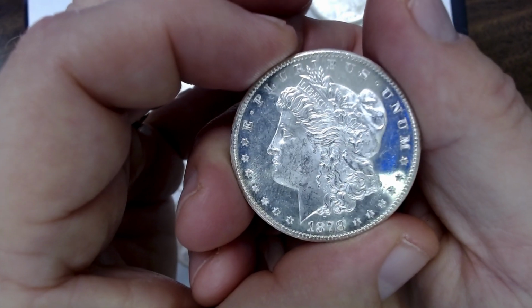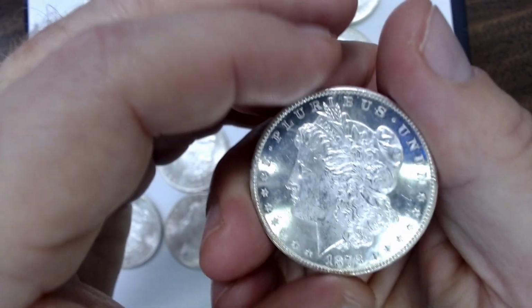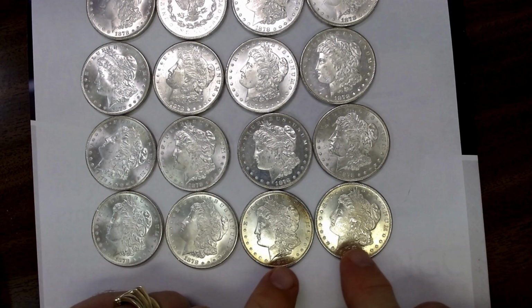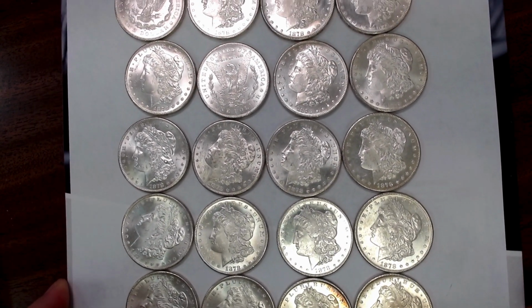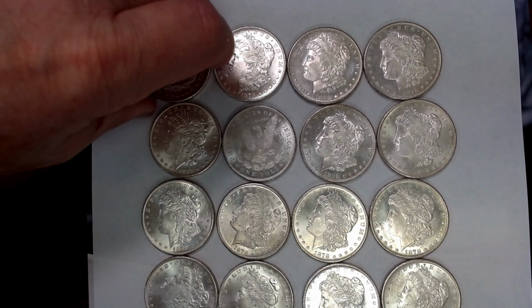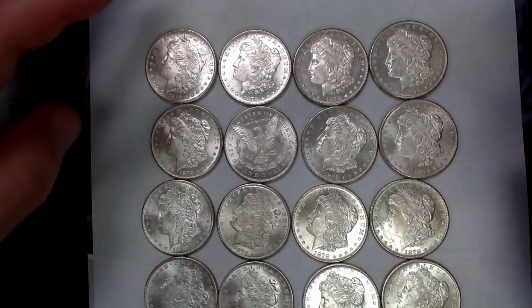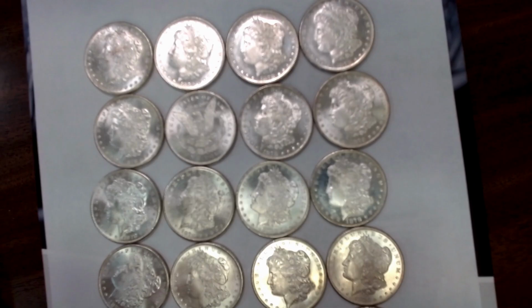A lot of them look like they're in the 63 range. There might be a 64 or two. And you can see the end tones. These were probably in a paper wrapper at one time. I can't verify that. I didn't ask Anthony. But bottom line, they're nice coins.